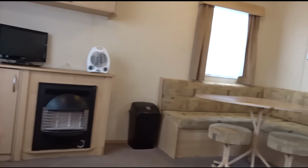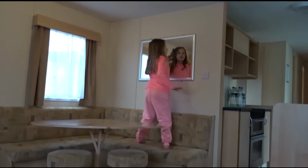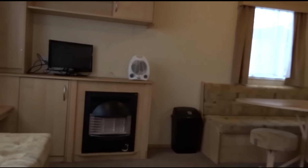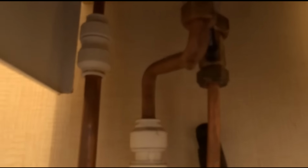So far so good. And there's a nice mirror. You don't always listen to the reviews. TripAdvisor gives this place bad reviews, but I think it's all right, as long as we get the water sorted, because that looks a bit iffy at the moment. I'll check back later. Look at this. Maybe it's not the 5-star review at all. We just found a bucket absolutely chock full of water down here, and a leaky boiler.